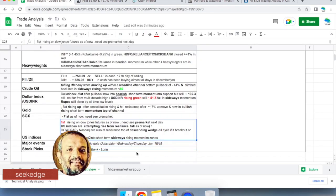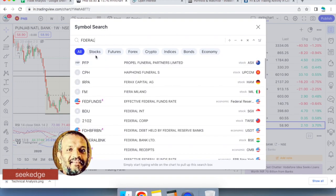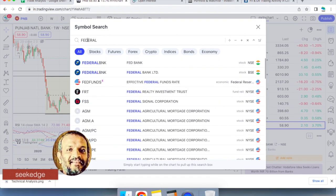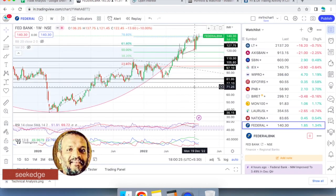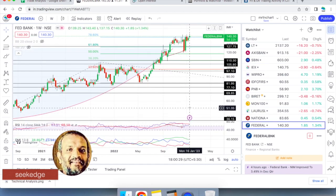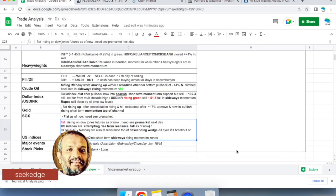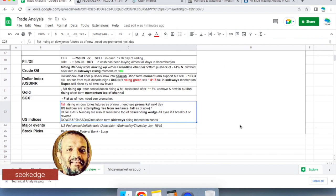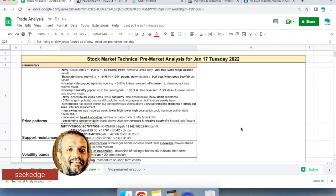It can be rewarding. Federal Bank results that come today seem to be good, and that is also having a good pattern, a very long rounding pattern, and it has broken out and is pulling back a little bit and then trying to move further. The momentum is bullish on weekly and daily, so is the trend as per the ADX indicator. So PNB and Federal Bank, two banking stocks, one is public and one is private. Both are good stocks for position as well as long term.